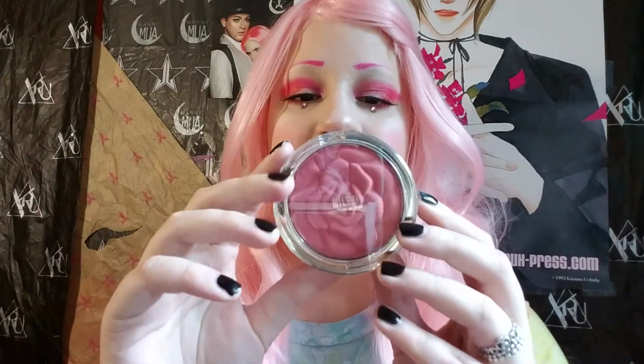From Milani, we've got powder blush in Tea Rose, keeping this one. Another one from the Fergie Wet n Wild. It's gonna go in that stack there. I have this blush from Circa in Bella Mare, getting rid of that. I just haven't even ever used it, and I'm not going to. The powder blush in Romantic Rose, keeping that. I love my Milani blushes.